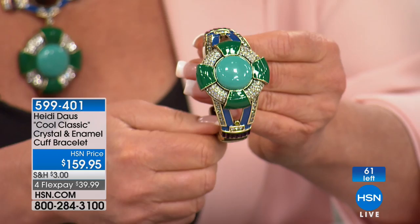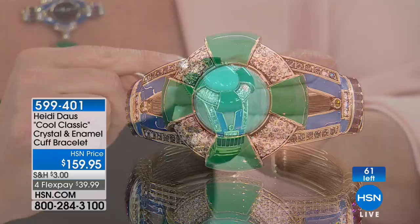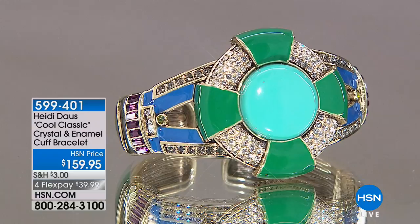You can put it over a turtleneck sleeve, a sleeve of a fabulous sweater. It looks beautiful. So, and look at that electric blue here as well. All hand painted and paved. Look at the dimension here. Oh, what a great picture this is, guys. Look at how pretty that is.